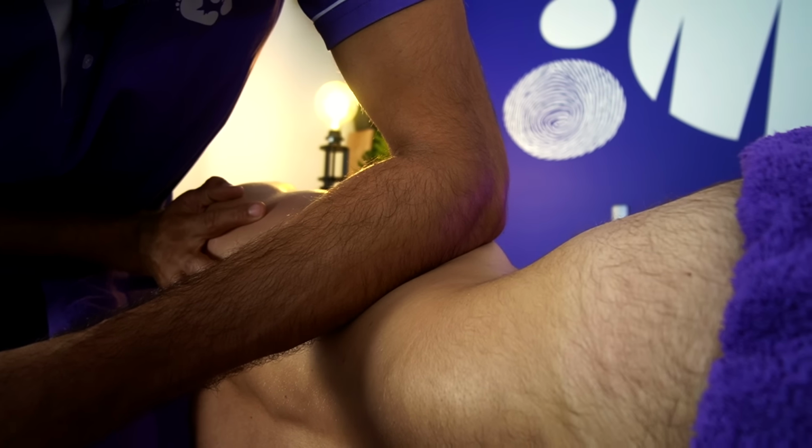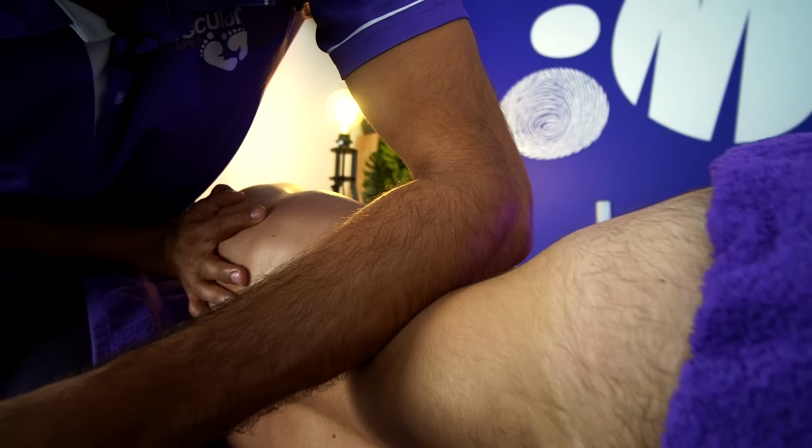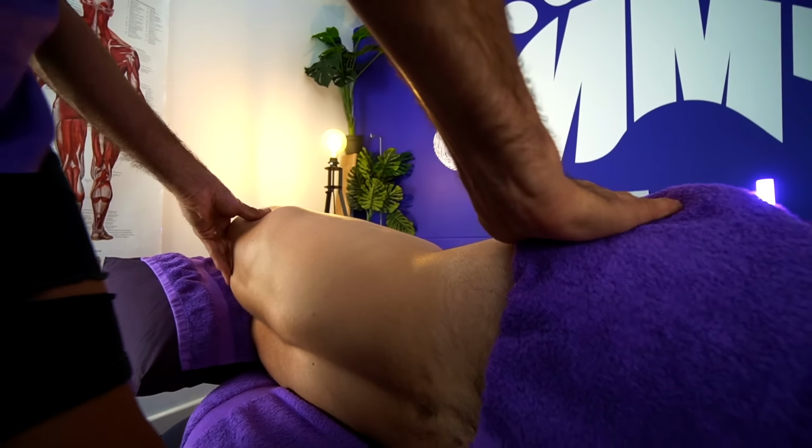What are you training right now? Is that lat? Yeah, lat, and then obviously just the ribs as well, whatever attaches to them. Yeah, right. So yeah, very good. What we're going to do now is go down to the obliques in here.